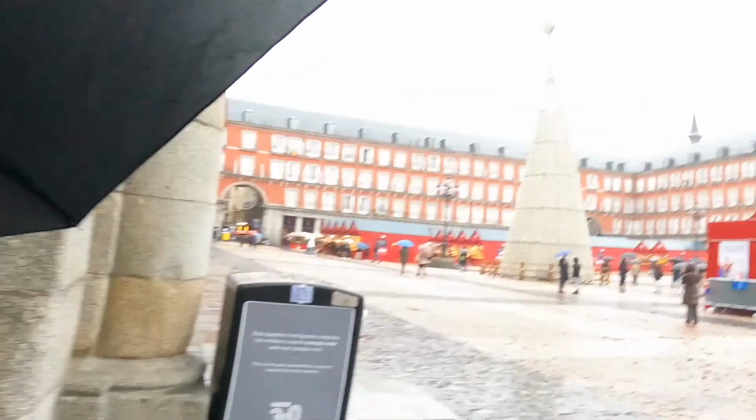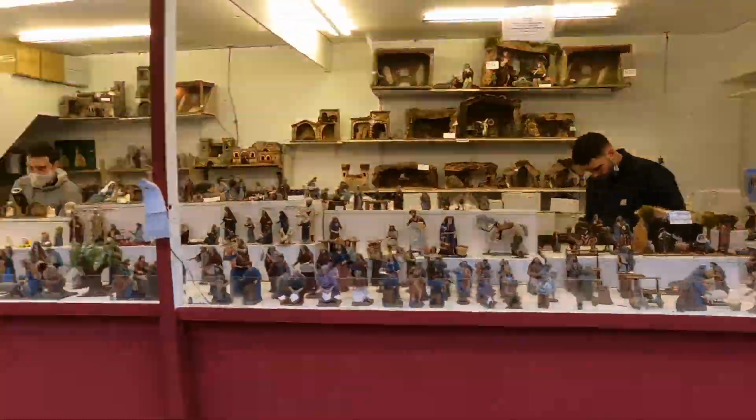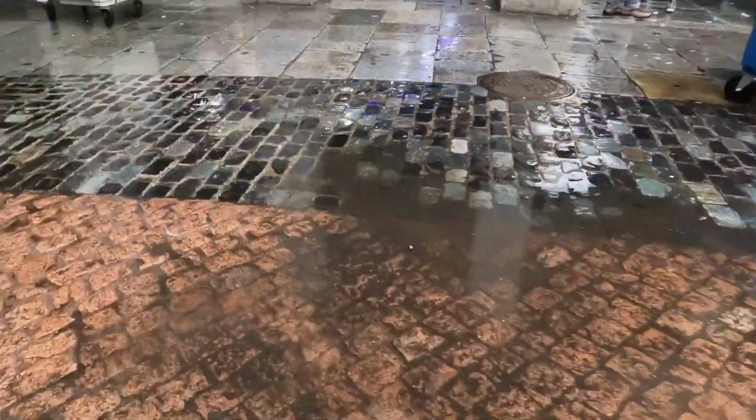So I am leaving Plaza Mayor. I'm gonna take you through this beautiful Christmas market. And then I'll hit a couple more places before heading back to my hotel for the evening. I still don't know where I'm having dinner, or if I'm having dinner, I'm not sure. I've eaten so much food, so I really don't know if I'm having dinner or not. But I am gonna show you this Christmas market and then we'll go from there. I think I'm wearing my waterproof boots.